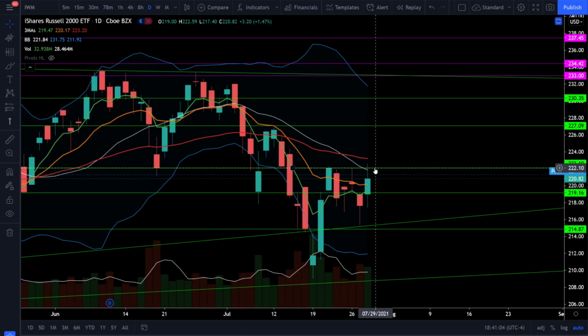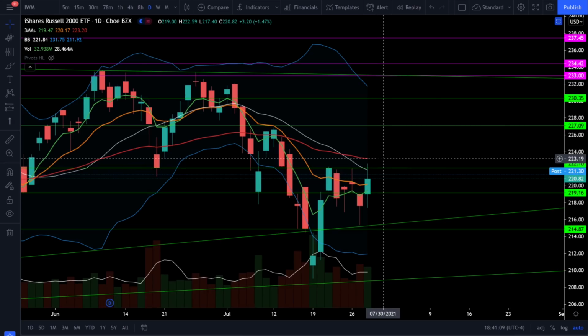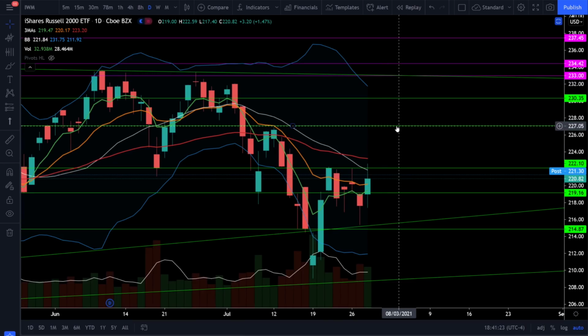So $222 is a critical resistance level, and just above that we need to get above 224 to scare away the bears for good in the Russell. Once the Russell 2000 gets back above the 50 EMA, it could start to run to our next resistance at 227 because a lot of the bears will leave the Russell and they will stop shorting it at resistance, allowing it to run a little bit before the next resistance level.